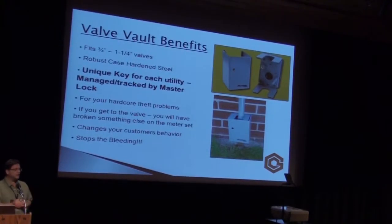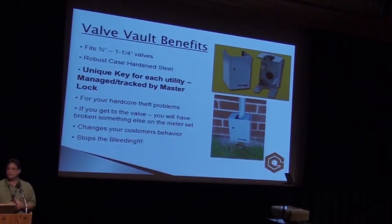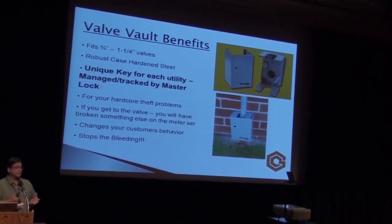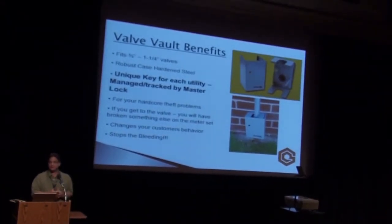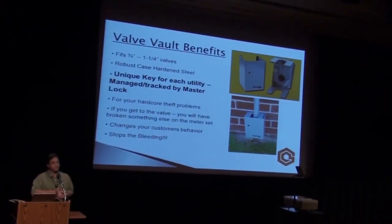The unique thing is it has a unique key that's key to the industry, and Master Lock controls the manufacture of the keys so that you don't have one key that'll fit everybody's lock around in the industry. So you have your own unique key. And the benefit of this, too, is if the customer who's stealing from you can't get to the valve, it can save you a lot of money on the other side, obviously beyond the theft portion of it.